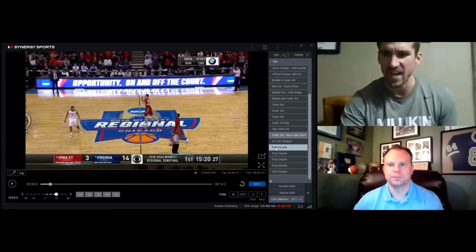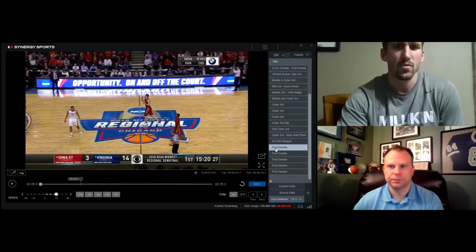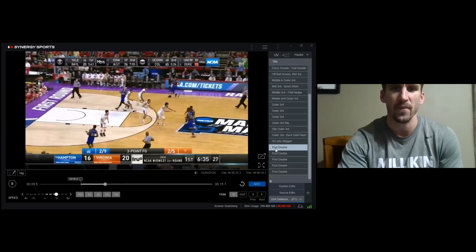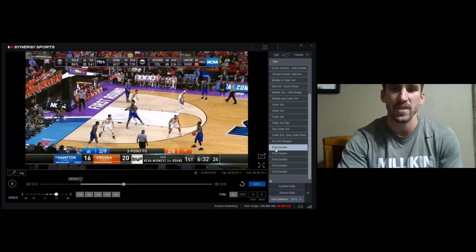So that's a very basic explanation of what they do defensively. And then we'll jump into some film here real quick, just to show that. We'll see the low hole and the high hole defended. We'll see the anticipation from the big guy, and then we'll see the rotation out of it.